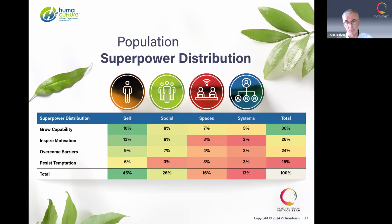What's noticeable is on the bottom right-hand side, the block of red, where there's typically very few people who have strengths in making changes in the systems and spaces context. And I think that's because people generally don't think about those contexts when they're in the process of making change.